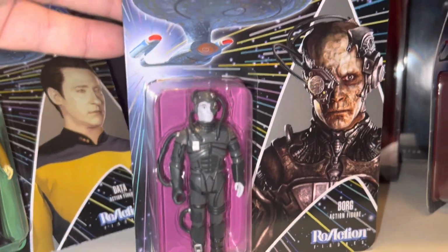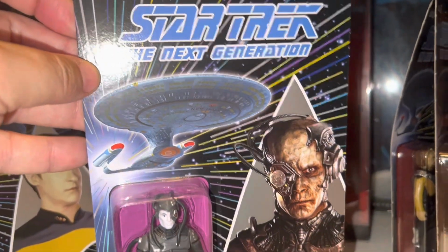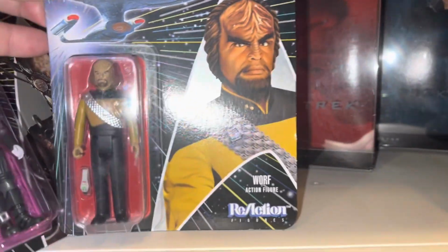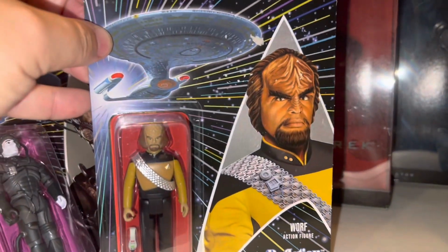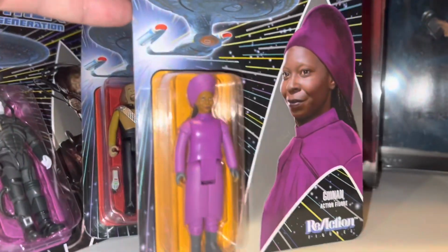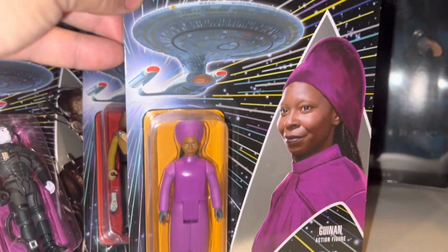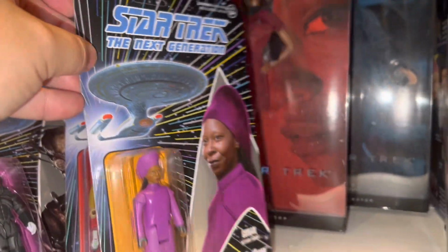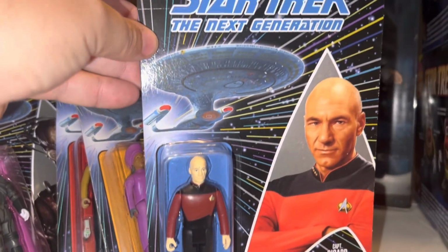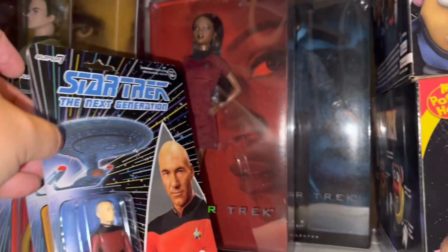All right, next we have the Borg character. He's worth about $13. And then we have Worf. He's worth about $16. And then that Whoopi Goldberg character, she's worth about $14. I like that her face is on there. That seems like it'd make it worth more. And then Captain Picard, he's worth about $12.